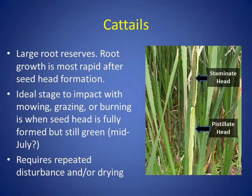And so a great time to try to treat these, either mechanically through mowing and grazing, or burning, or herbicide, is after the seed heads have fully formed, but they're still green. There are two kinds of seed heads in cattails, a staminate head and a pistillate head. They'll both be green, but fully formed. And that's when they seem to be most vulnerable.